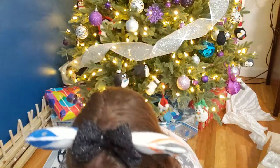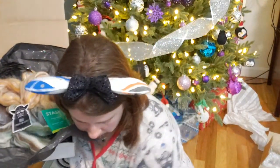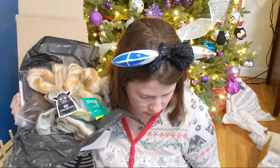Yeah, they do such a good job. I don't know if they sell the stickers on their own. Probably not, because I think the stickers are probably exclusive to the club. But I mean, it's awesome.